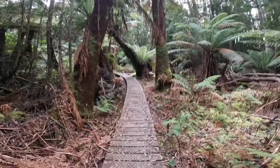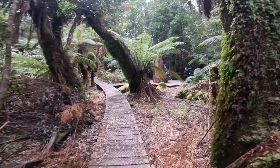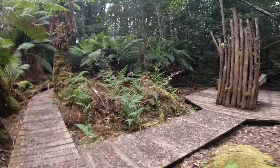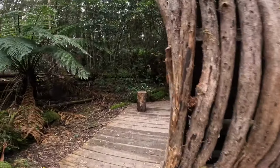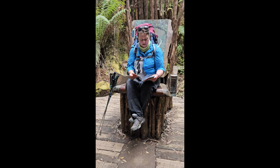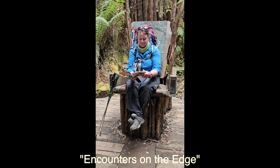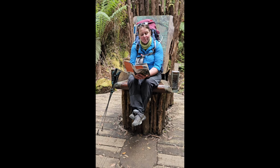Well, I'm thinking this must be another little story seat. Oh, that's grand. That's like a throne, not a seat. It's a story throne. So this book that Ali's flicking through is a storybook about the three capes, and there's all these little chairs at intervals. So we've been taking turns to read the story. What's this one called, Ali? Once Upon a Time.